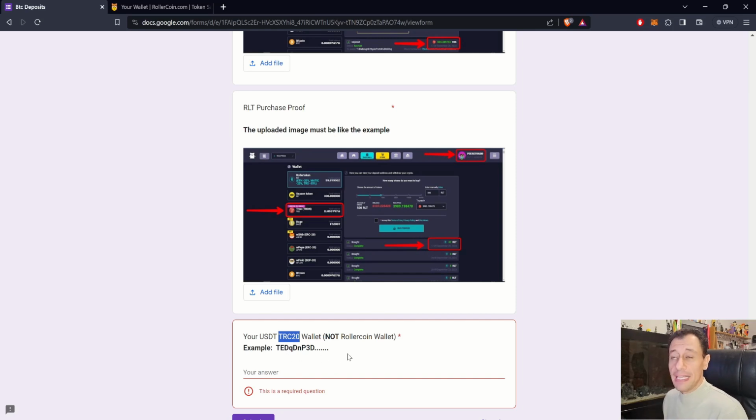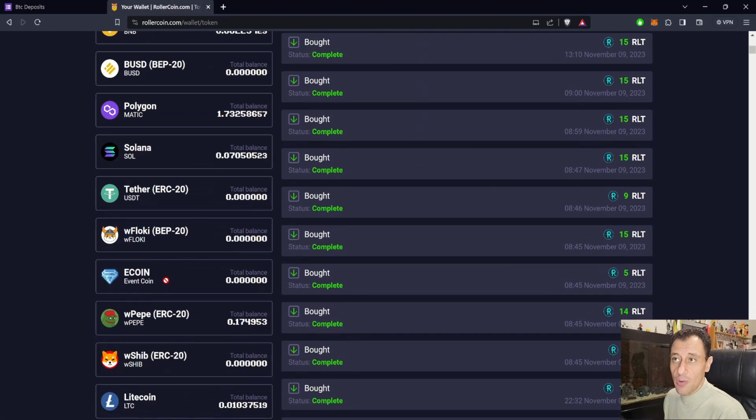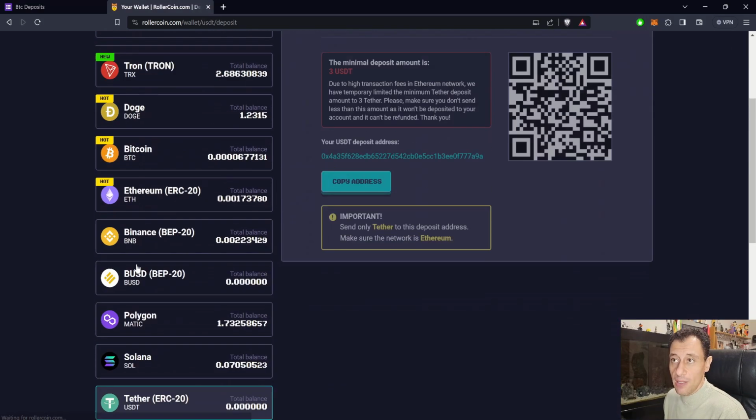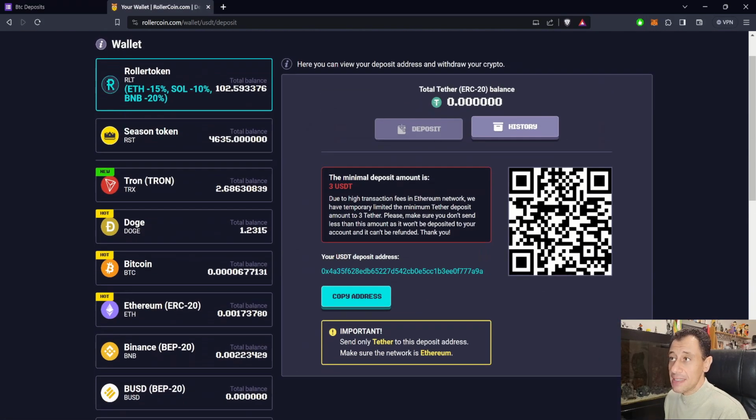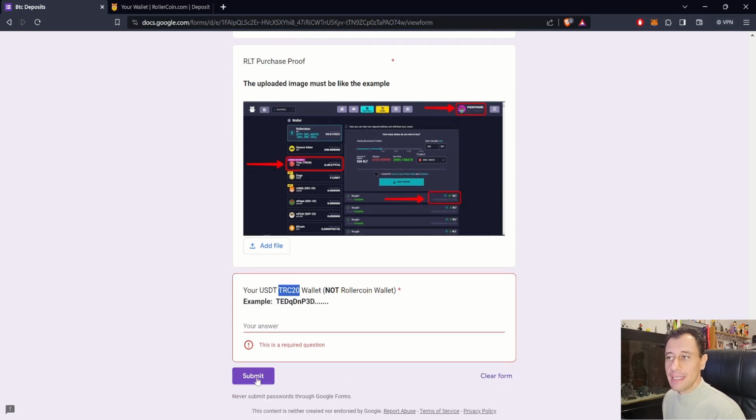This is important. It's not the Rollercoin wallet that you have here, okay? So here you have a USDT wallet as well. It's not this address that you have here. Do not use this. So you need to use a USDT wallet that you have, for example, on an exchange, something like Binance or Coinbase. And that is pretty much it. Hit submit here, and that will submit the form.